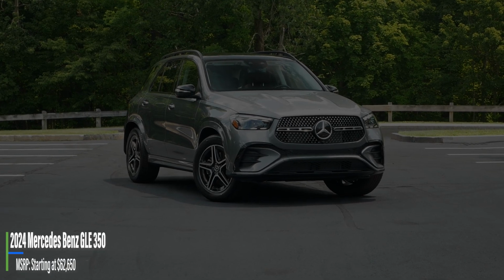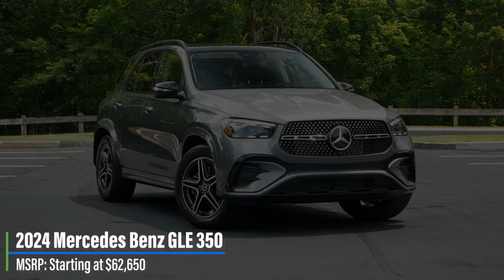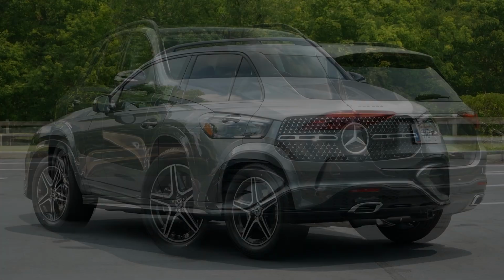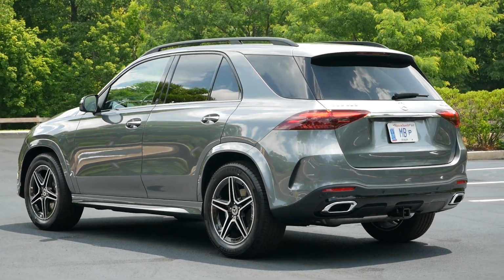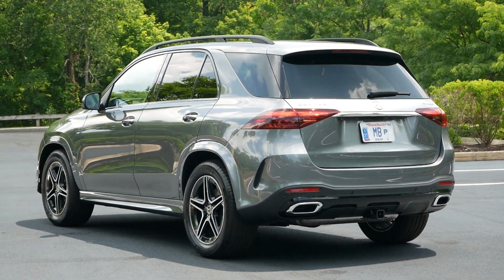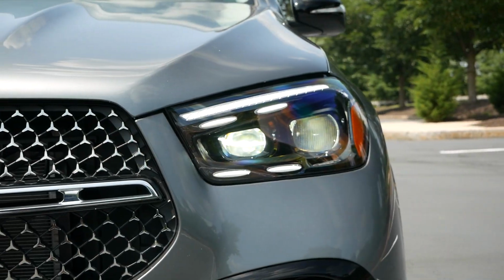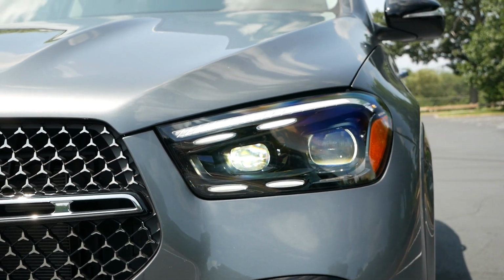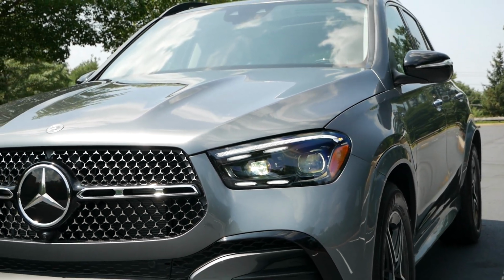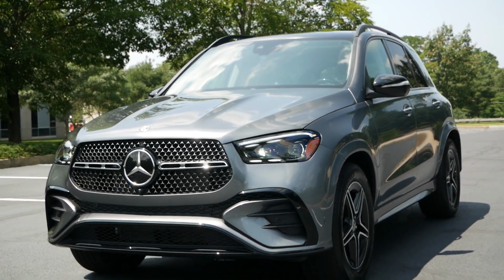Starting off with pricing, the GLE 350 comes in with a base cost of just over $62,500. But as you can quickly tell, this model is well equipped, and in fact, has close to $20,000 worth of additional features and packages. Because Mercedes goes the extra mile in regards to offering premium luxury qualities and characteristics, even for a GLE with a base powertrain, you feel as though you're receiving something special, rather than purchasing an upsized compact crossover.